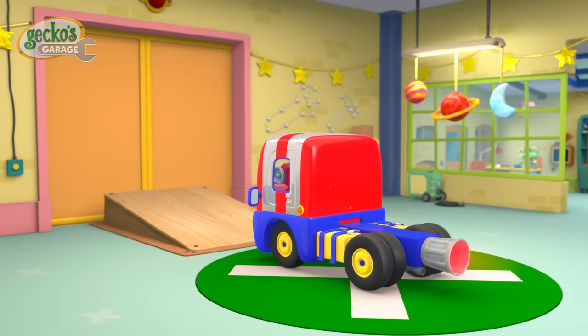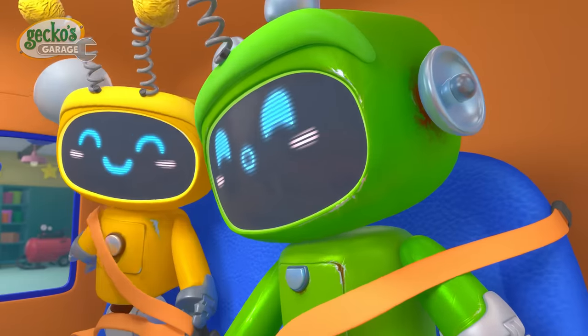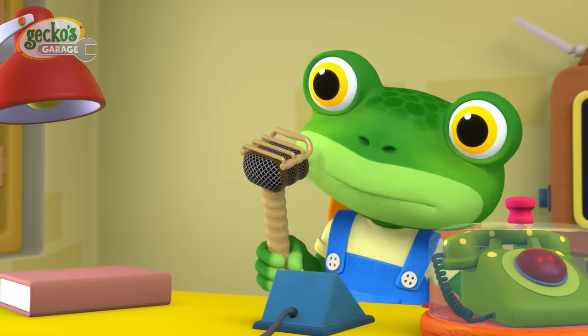Baby space rocket! Launch sequence activated! 5, 4, 3, 2, 1, liftoff!